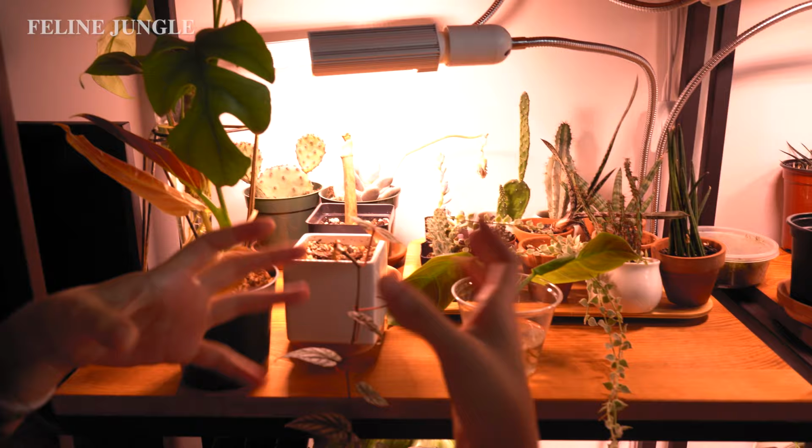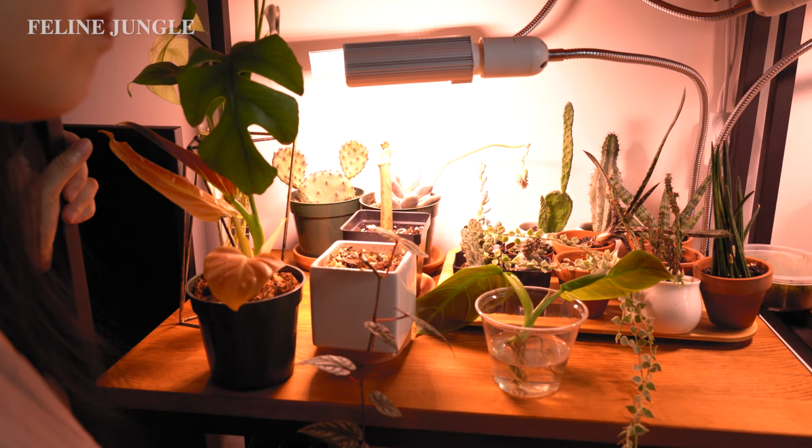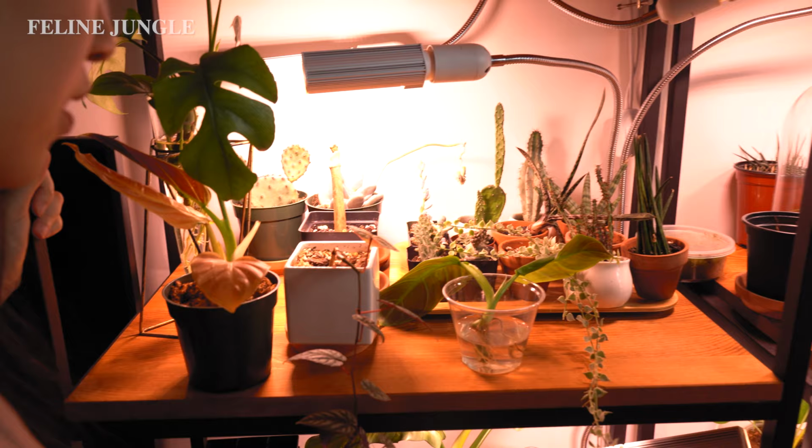Yeah, I might pot them out together, because I've noticed that if I have them individually like this, they're more likely to get neglected because I'm not going to be watering every single one. Right, it's better to have them in a big pot and just water that pot.